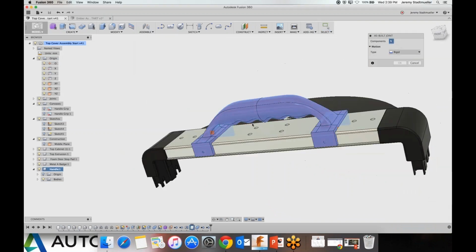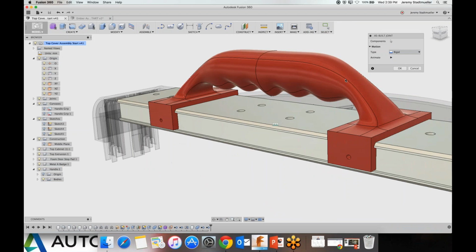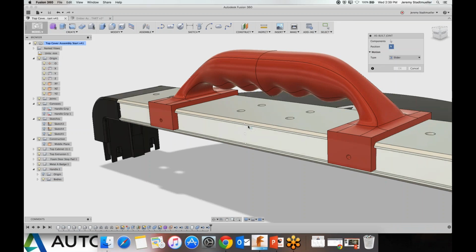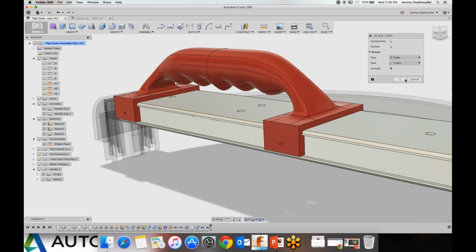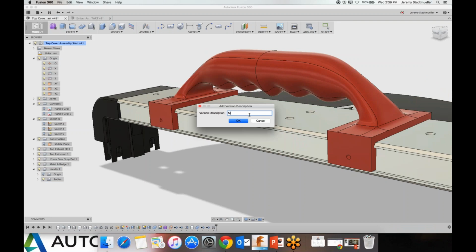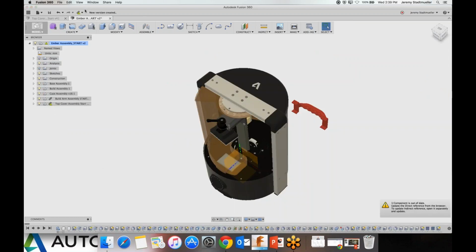Joint, handle, the rail, and I don't necessarily want it rigid. Maybe I want it to be able to slide based on this edge. And just like that, I've added motion and relationship, and I'll save it again. Hit motion, added, just to label my things. We'll come back to the assembly, and it will update with those new changes.